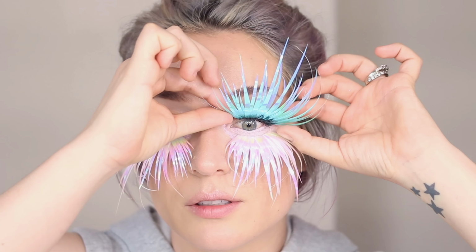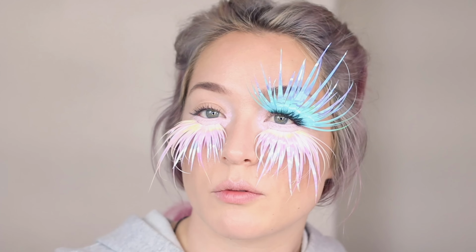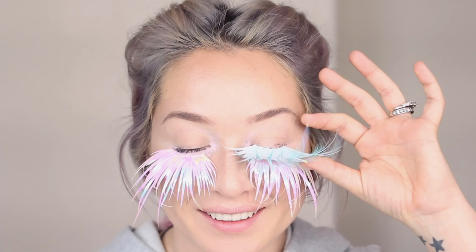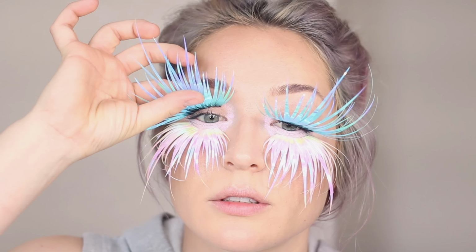How do they do this? Maybe it's just not as heavy when they do it. Or maybe they just stand really still. Not blink, just hold their eyes open the whole time. Well, guys, oh my gosh, my eye feels so heavy. Oh, how do they even get this to stick?